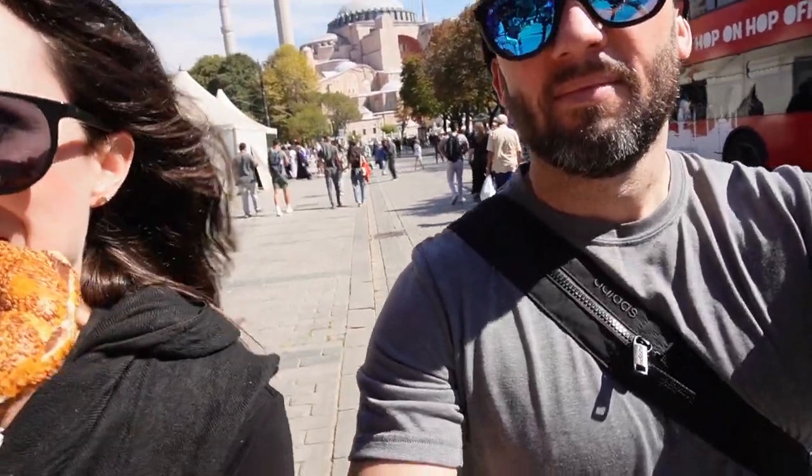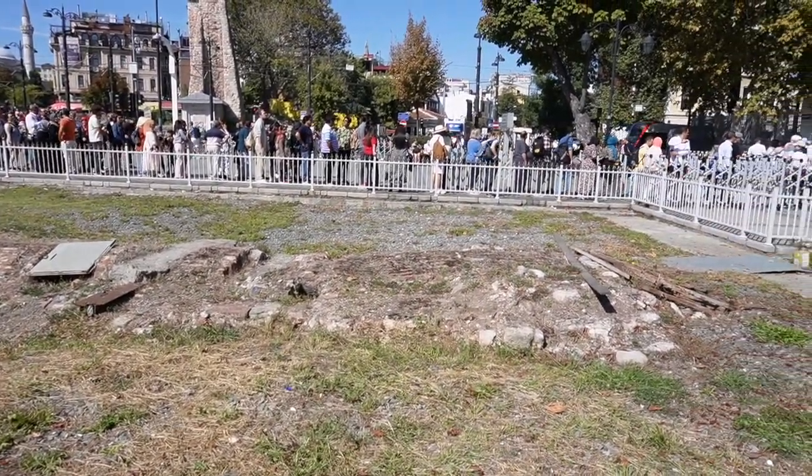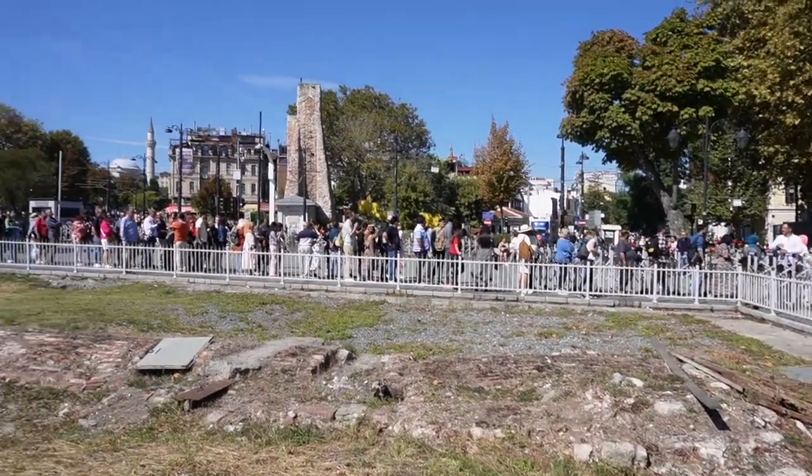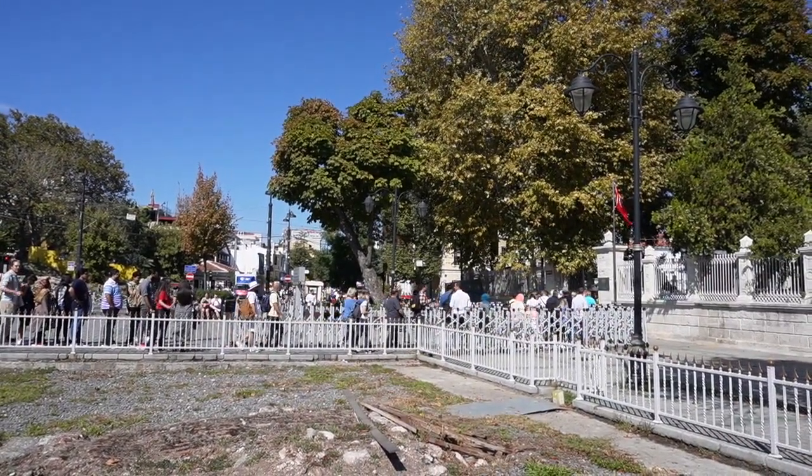Not much to look at, but this is part of the original Roman viaduct. That is too. And the cisterns are right there.